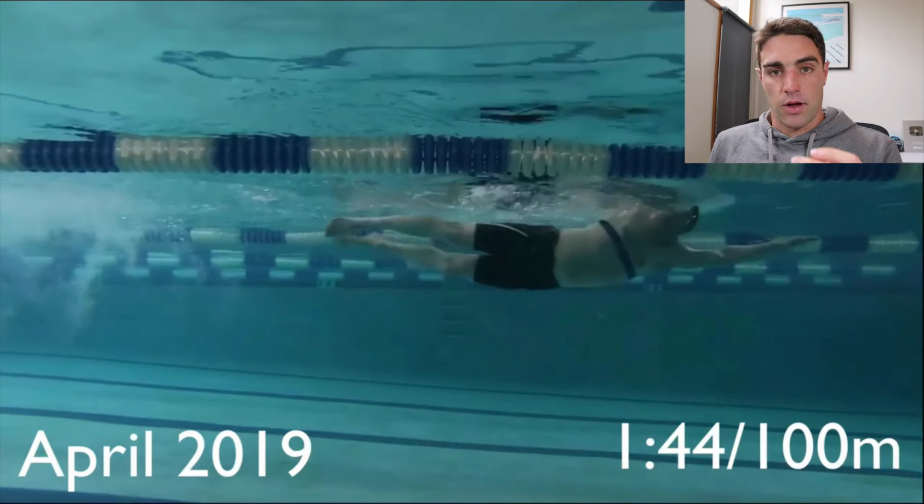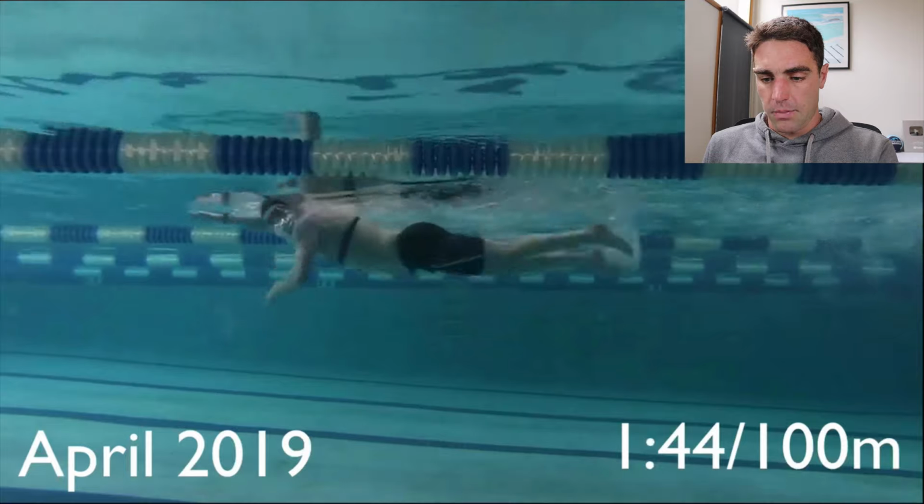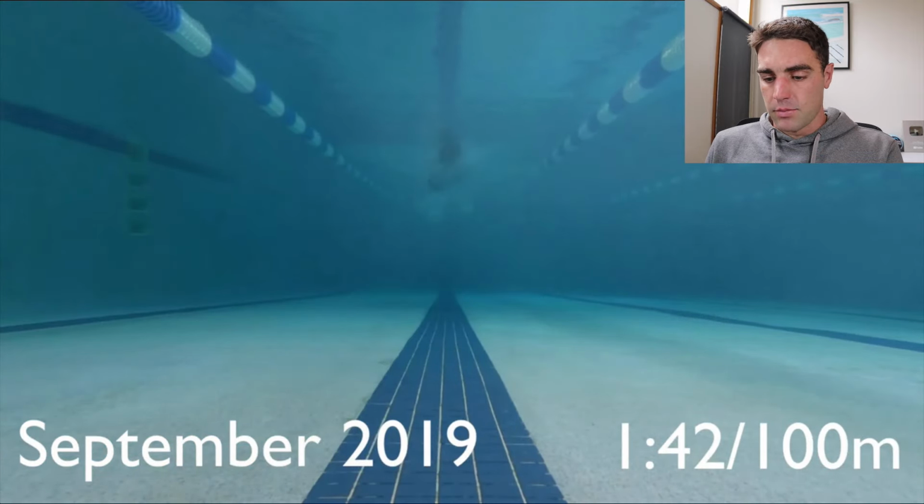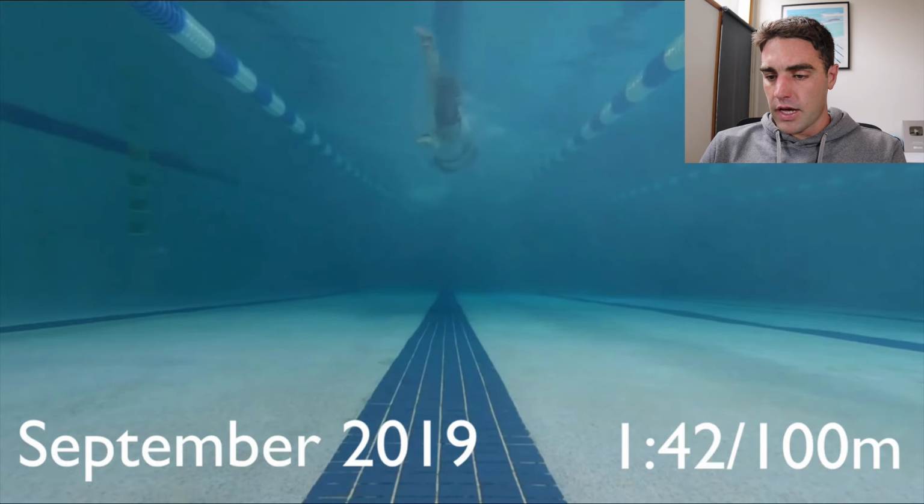But you can still see with this breathing, that's where most of that drop was coming, because see how far the hips are on the side there? See how much of a bow through the body he's got. So there was still quite a bit of room for improvement there, but it's these little 1% changes that really do start to add up. So now September just started to improve a bit more.